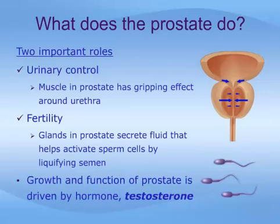As one of a man's sex glands, the prostate is affected by male sex hormones, which stimulate the activity of the prostate and the growth of prostate cells. The chief male hormone is testosterone, produced almost entirely by the testicles.